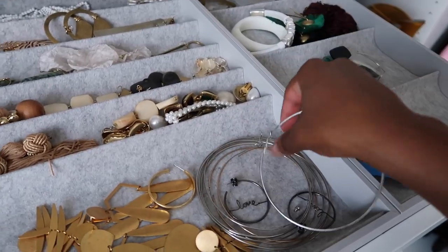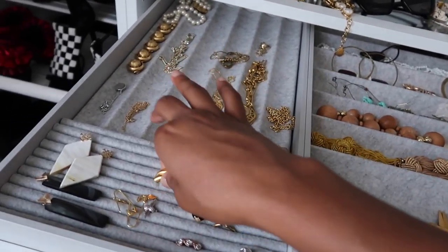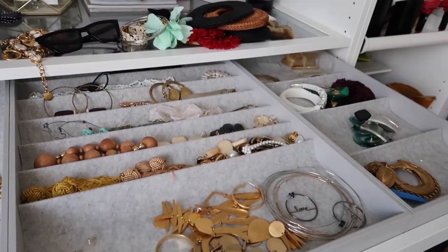I probably should take a silver hoop just in case. As far as earrings and jewelry, maybe I'll take one ring. I actually don't like wearing rings when I'm on vacation. I seem to always lose them.